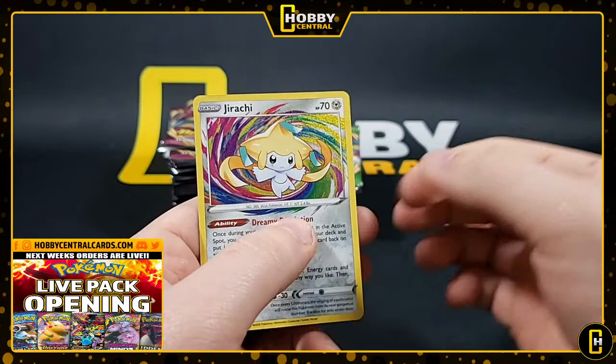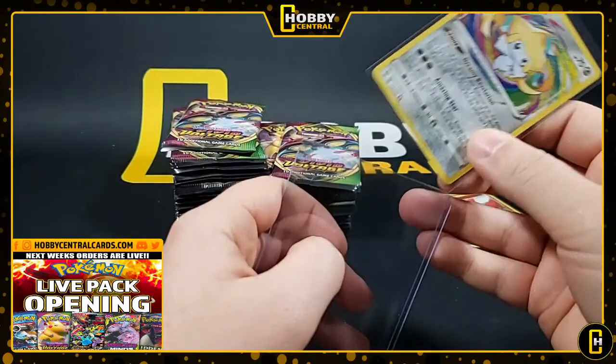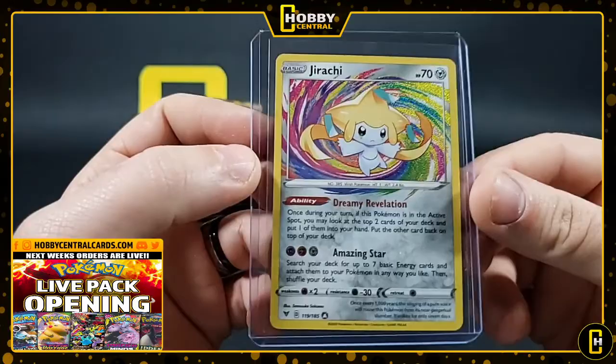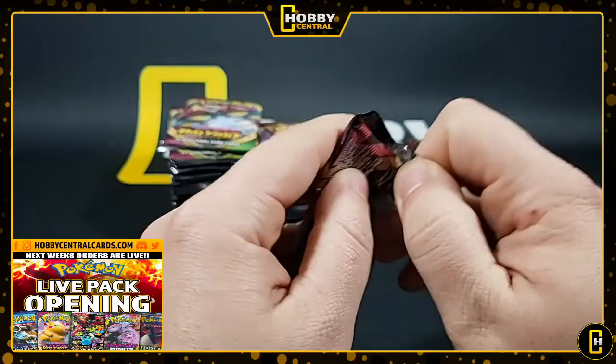And looky there. The Jirachi. Amazing rare. Right off the bat, getting some hot packs here. We got the gold secret rare Oranguru, and what, two more packs in, the amazing rare Jirachi? Killing it, brah. Now, the Jirachi was the number one amazing rare in the set for a while, and I believe it is taken over by Rayquaza now. But so far, so good, my mans.